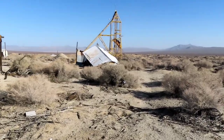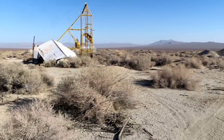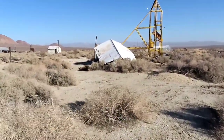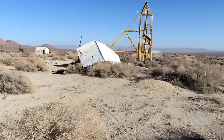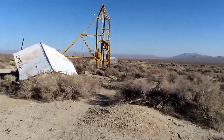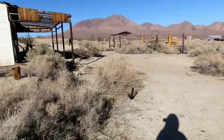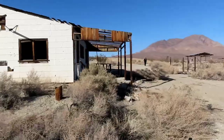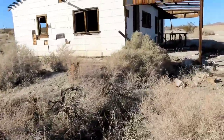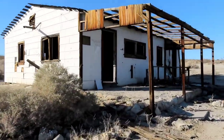All these mines. I won't get too close because they freak me out. All these empty buildings. Nothing but desert. It's crazy. Let's see. And I just got intertwined in some wire. Ay, my goodness.